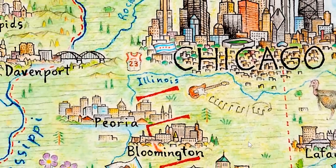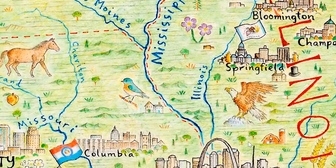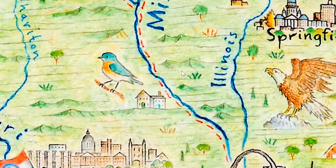Back to the river now, back to the Great Mississippi. This is Mark Twain's boyhood home in Hannibal, Missouri. And this town was inspiration for one of the towns in Huckleberry Finn, Tom Sawyer.